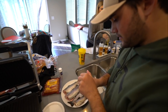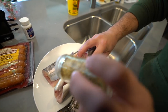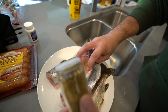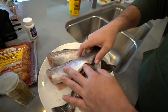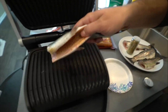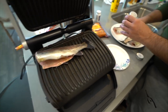All right, so we're going to give this a go here. There's a lot of different things you can use for these fish. I use lemon pepper. Just do a little salt action. Sprinkle it all on there. Just get it all nice and coated like this. You can even take your finger and just kind of spread it all around. Just make sure there's seasoning everywhere inside of these fish. And you take it, throw it on the grill. Oh, wow. Look at that thing. I don't know how well this is going to turn out. I've never used this grill before for fish.